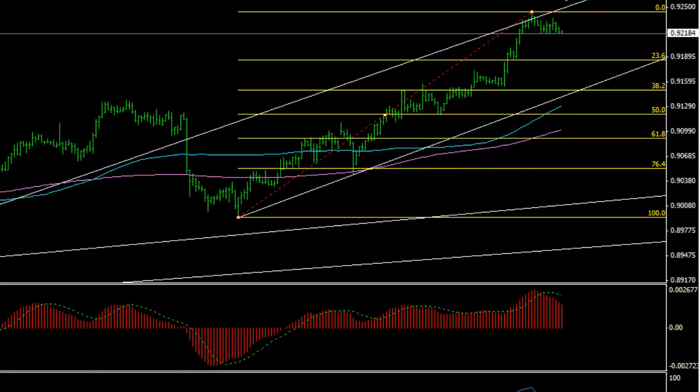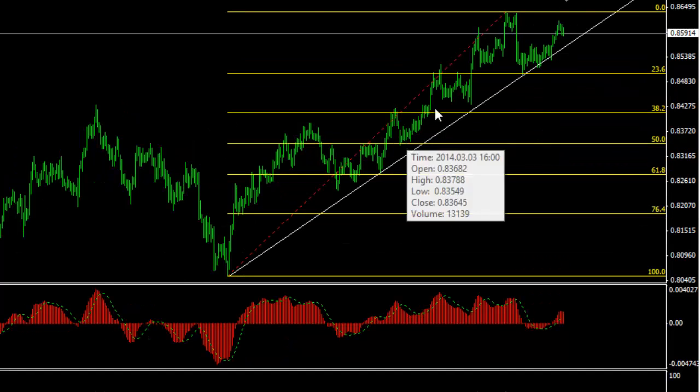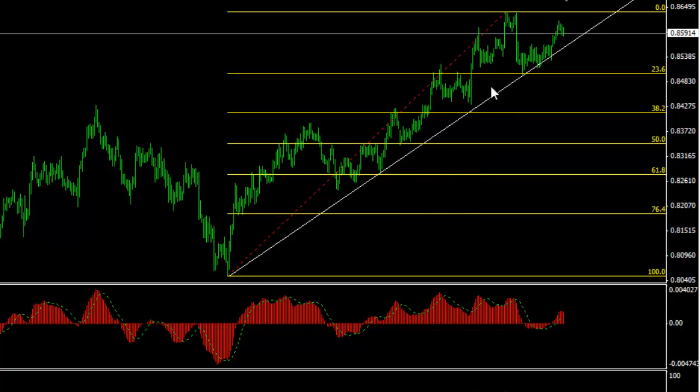That's right. And we're going to have a look at the Aussie crosses in a second. But first of all, I'll just deal with the Kiwi, which for the time being is holding this rising trend support. That's currently now at about 85.60. We're currently at 85.90. We've just had the trade balance come out. That took it above 86. The trade balance was a bit better than expected. Now, if we can eventually take this out, and I don't think we're going to today, then this high up here at around 86.40 comes into play.